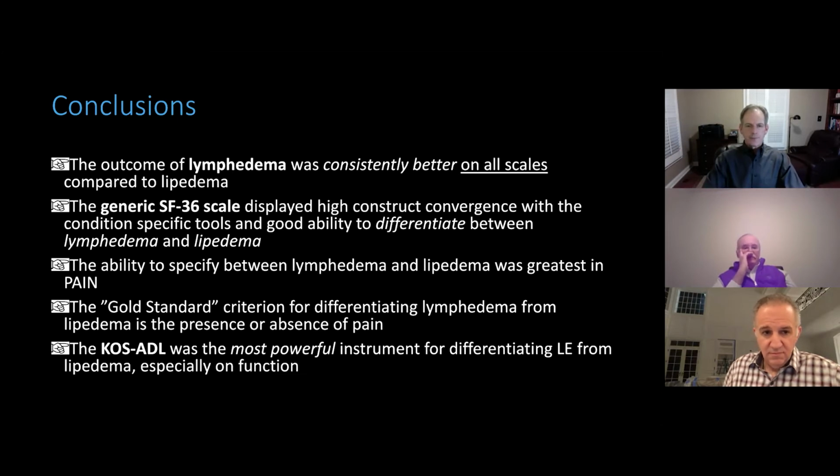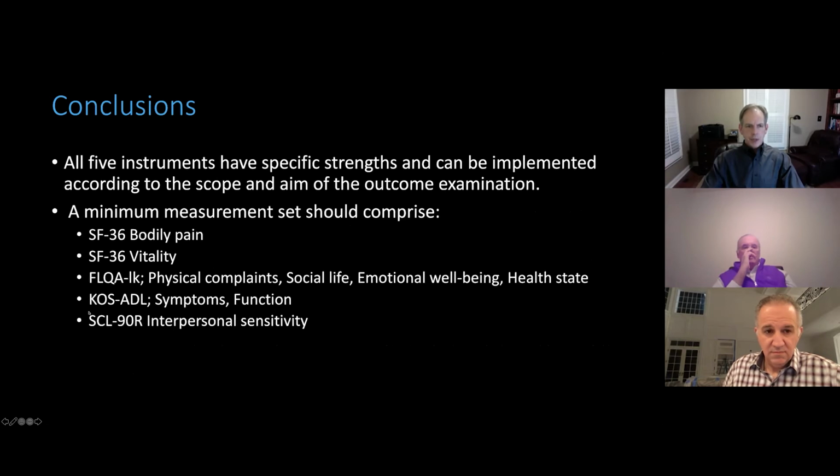Okay. The ability to differentiate between lymphedema and lipedema was greatest in pain. And it's a continued topic here, which is why I addressed it. The gold standard criterion for differentiating lymphedema from lipedema is the presence or absence of pain. And the knee outcome study, ADL, was the most powerful instrument for differentiating lymphedema from lipedema, especially in reference to function. And so our final slide here: all 5 instruments have specific strengths and can be implemented according to the scope and aim of the outcome examination.